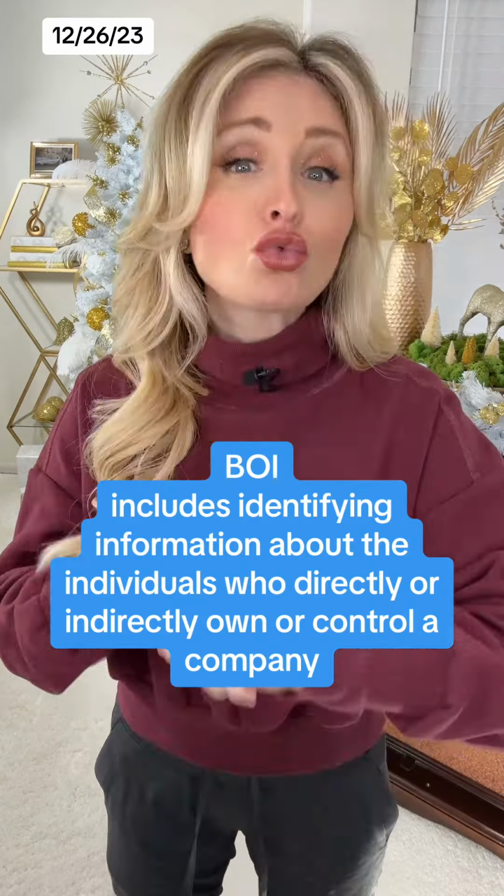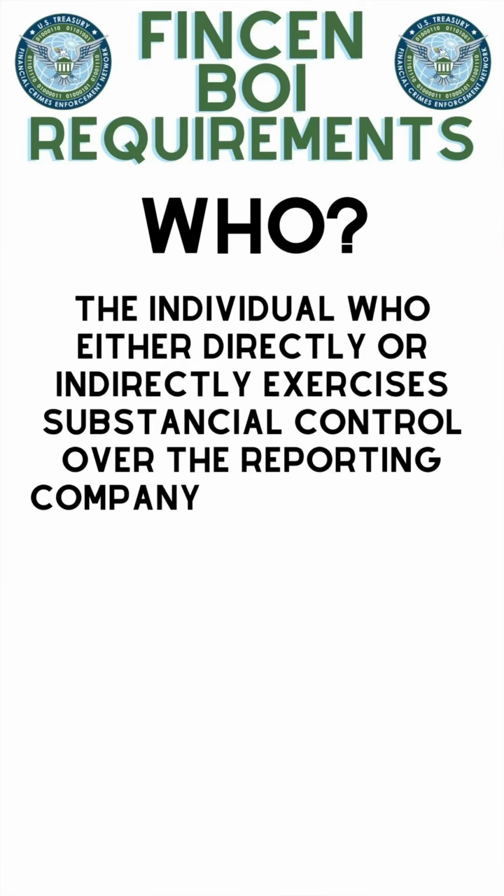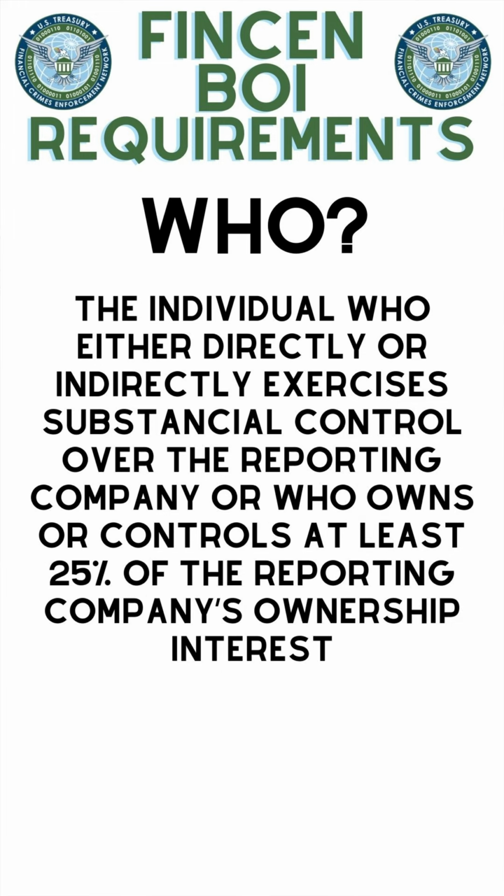So how will you determine who that is? Well, for most small companies, it's going to be pretty obvious. But for bigger companies, FinCEN says the name included in the BOI will be the individual who either directly or indirectly exercises substantial control over the reporting company, or who owns or controls at least 25% of the reporting company's ownership interest.